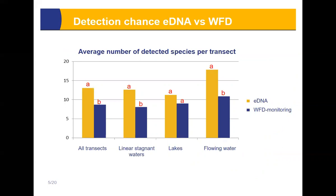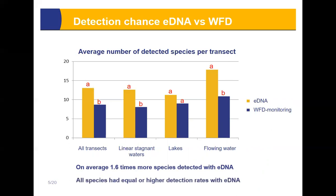So in this graph, you see the results for the number of species caught by both methods. So in yellow, it gives the number of species detected with eDNA, and in blue, it gives the number of species detected with the Water Framework Directive monitoring with sea nets and electrofishing. So on average, we found 1.6 times more species were detected with eDNA compared to traditional monitoring. And more important, when we looked at individual species, all species had equal or higher detection rates with eDNA. So those results were very good.